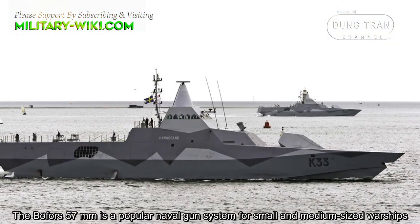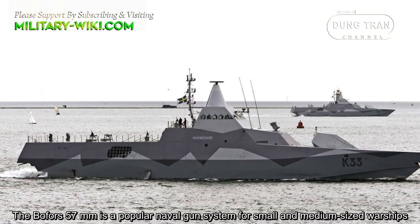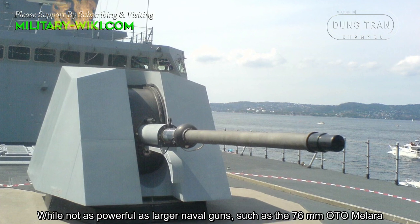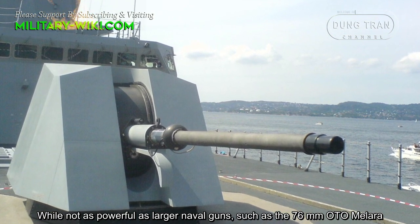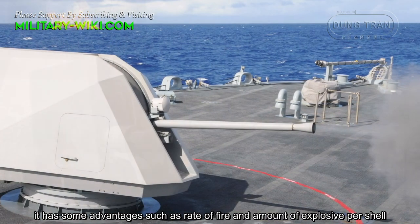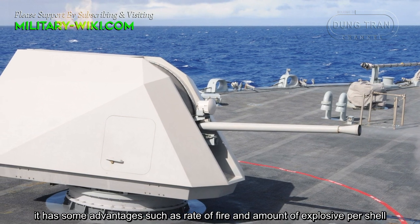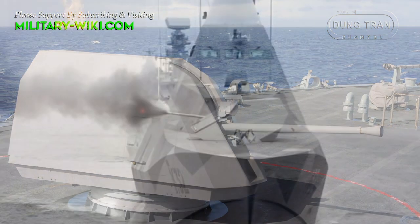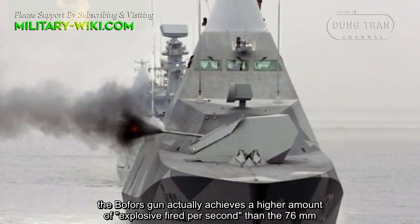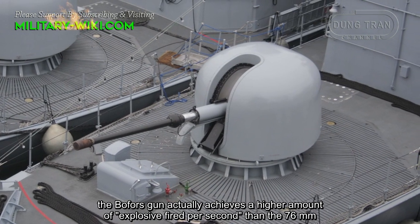The Bofors 57mm is a popular naval gun system for small and medium-sized warships. While not as powerful as larger naval guns, such as the 76mm OTO Melara, it has some advantages, such as rate of fire and amount of explosive pressure. The Bofors gun actually achieves a higher amount of explosive fire per second than the 76mm.